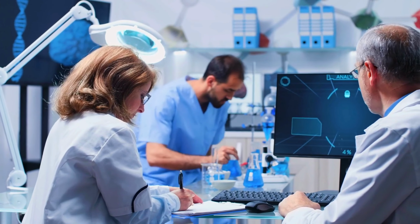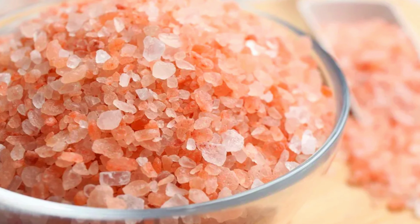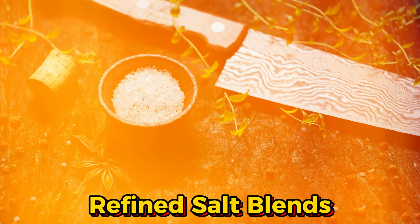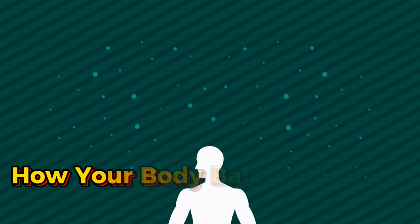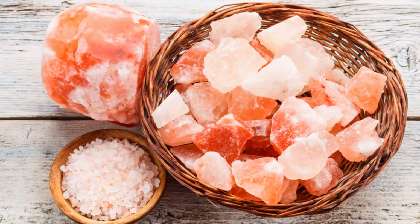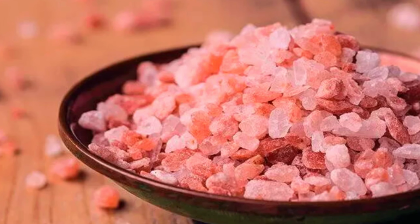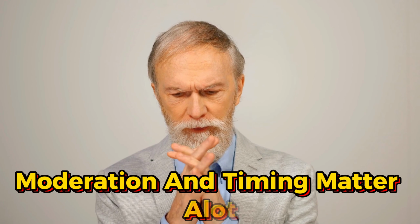In fact, one study published in the Journal of Trace Elements found that natural salts like Himalayan pink salt contain minerals that can improve electrolyte balance more efficiently than refined salt blends. These minerals, like magnesium, potassium, and calcium, play a key role in how your body balances fluids, manages energy, and burns fat. But here's the catch. Just because something is mineral-rich doesn't mean it's automatically helpful. Too much sodium, even from pink salt, can spike cortisol levels, trigger water retention, and increase cravings. So moderation and timing matter a lot.